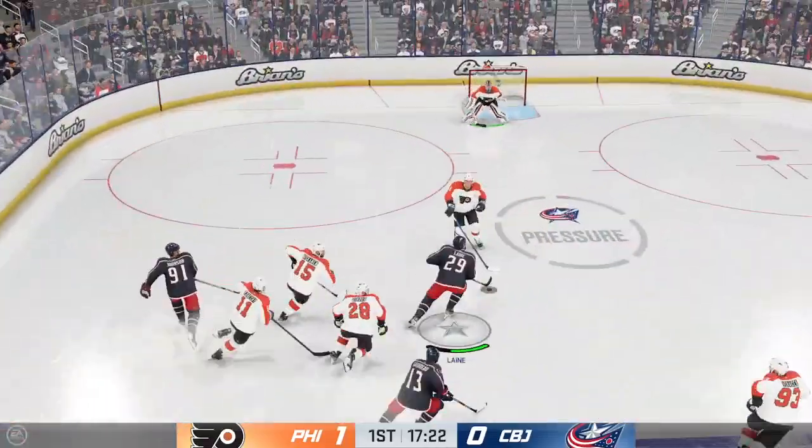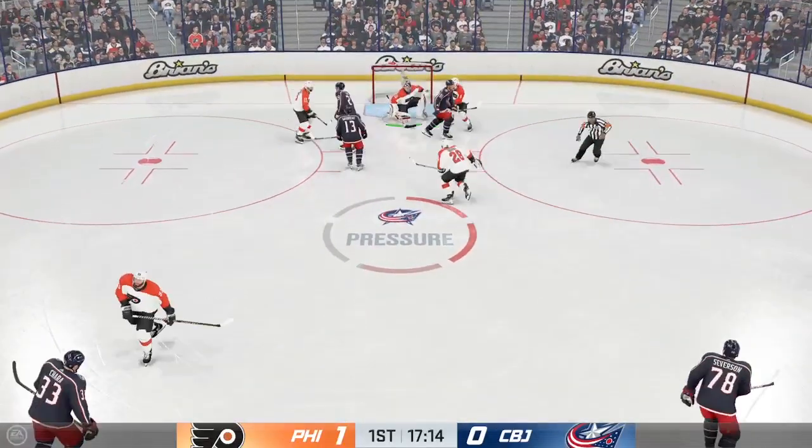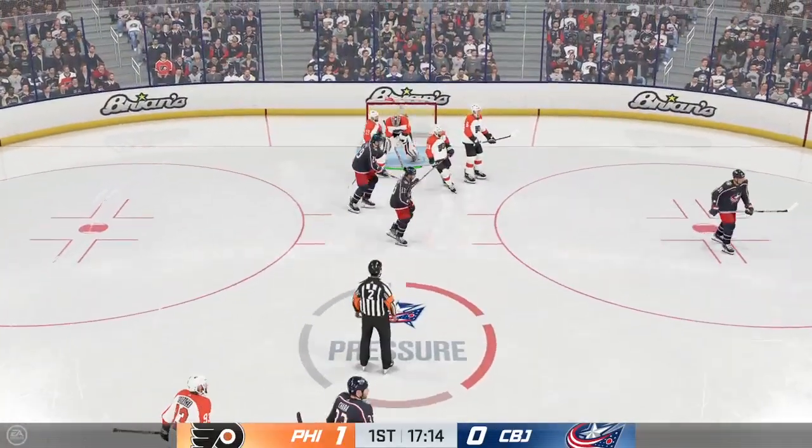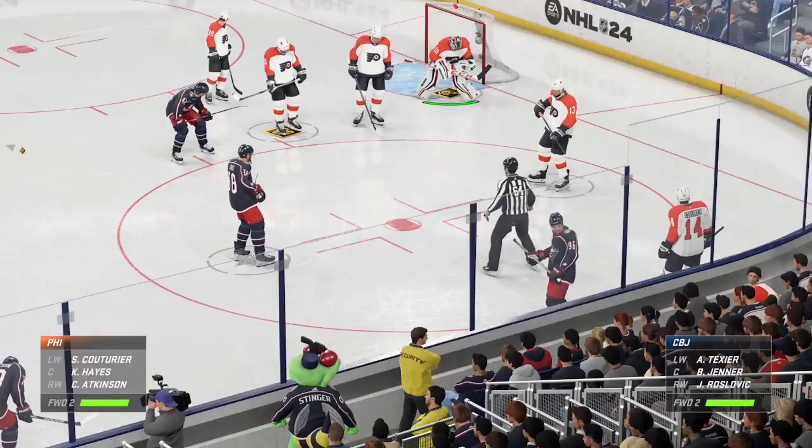The Blue Jackets move to the offensive zone. Turns that one away. Johns freezes the puck and we'll get a face-off coming up. Well, he hasn't been busy all night, but just real good decision there to just jump on and gobble that puck up.